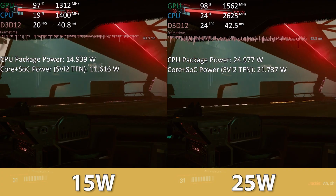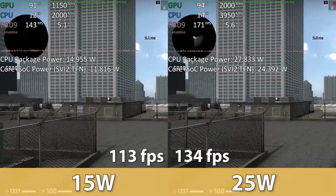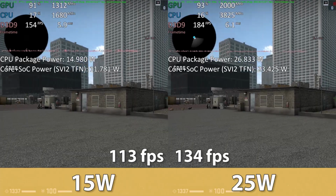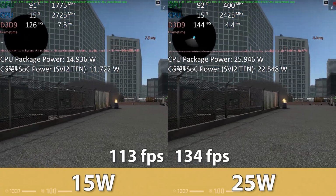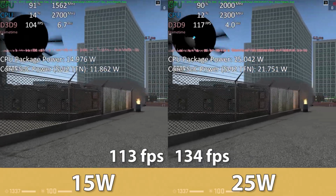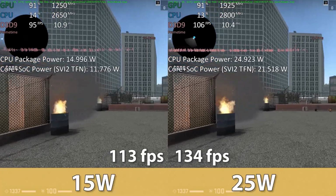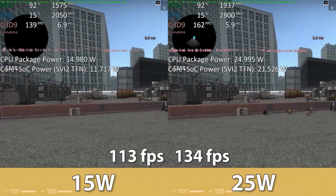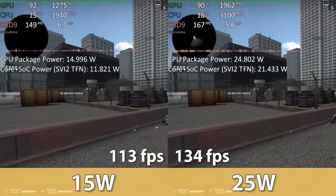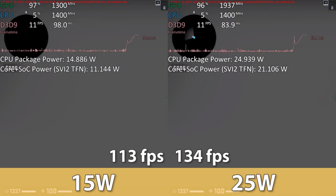Another title AMD is claiming 100% gain for was CSGO. Here, leaving the RAM speed out of the picture, we get a 25% performance loss for 15 watts compared to 25 watts. Again, it would be worse compared to a 28 watts config. So the 2x or 100% gain compared to last gen Vega is in reality a 1.5x, respectively 50% gain, which is still insanely impressive.